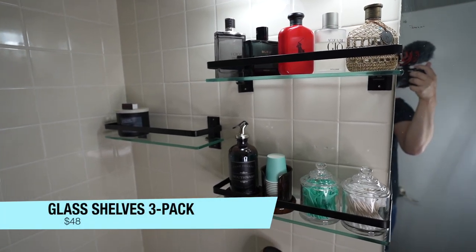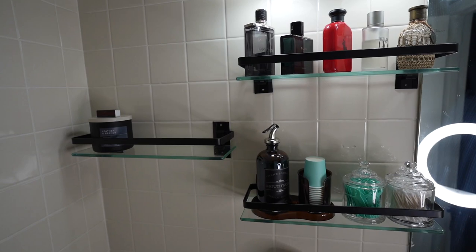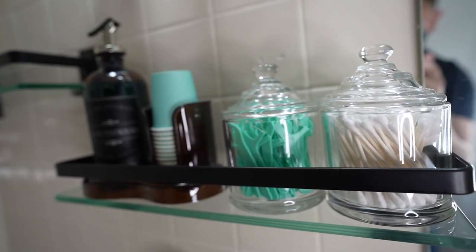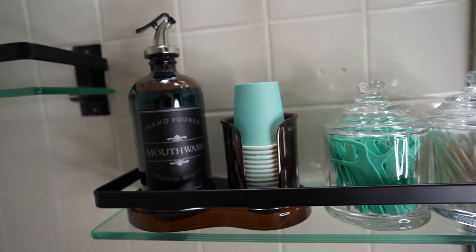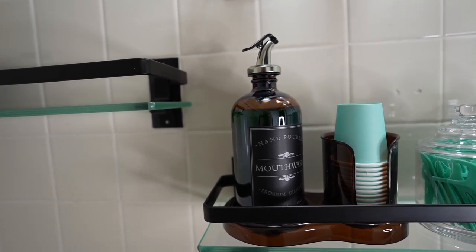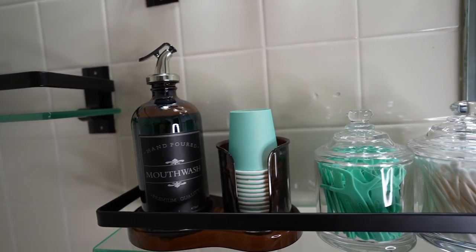Next up, for about $48, I got this 3-pack of glass shelves that come with wall-mounted hardware, and they also come with an adhesive that you can glue onto your wall if you're in an apartment complex or anything, so it'll be easily removed. You basically glue them onto your wall, let it sit for 24 hours before you set anything on there. And so far I've given them a tug and they're pretty sturdy.